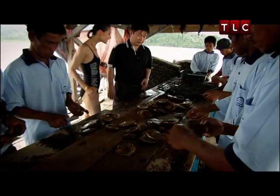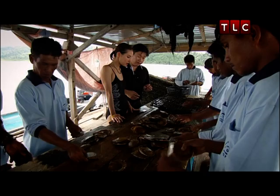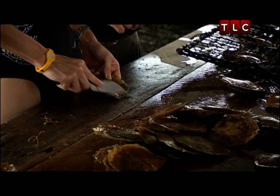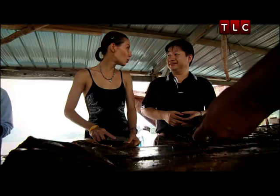And every month we have to pull them up to clean them, to remove all the foul organisms stuck on the oyster. So Denise, you can start by cleaning this. Like this? Yes. How long do you think you'd put her to work here? Roughly a month to get the pearl. One month I have to be here to get one necklace? One pearl. One pearl? Yes.